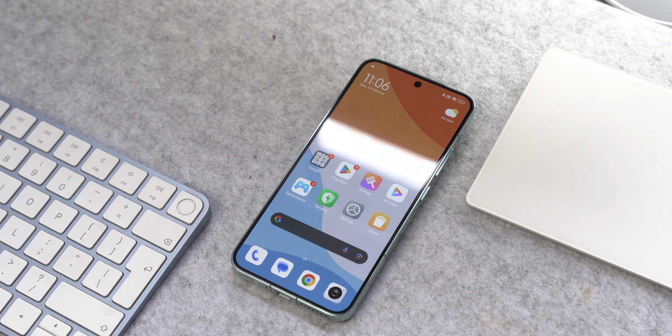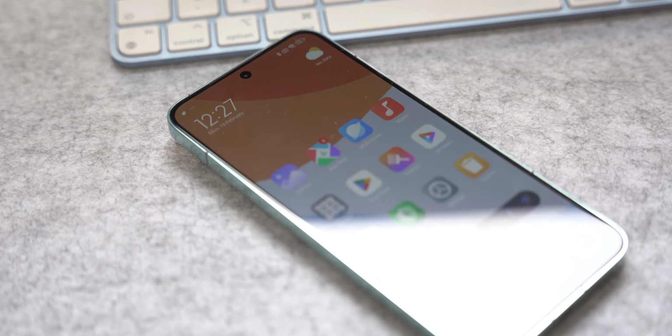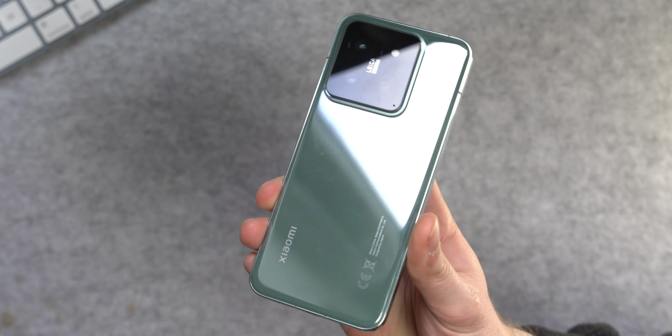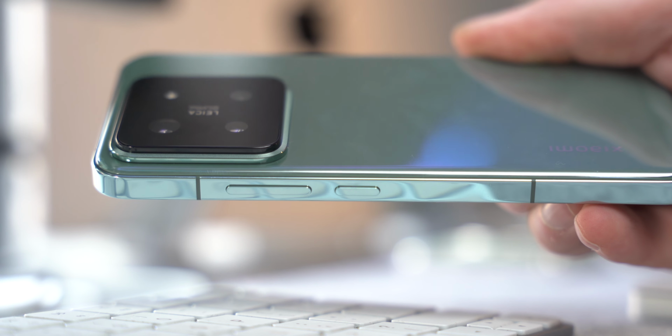The trend this year seems to be that flat is back and the curves are out, and on this year's Xiaomi 14 you get a completely flat display on this device, which for me is a big plus because I just think that flat displays are where we should always be. The glass back on the Xiaomi 14 has a slightly curved feel to it as well, so actually the phone doesn't seem too boxy in your hand and it sits there really nicely.